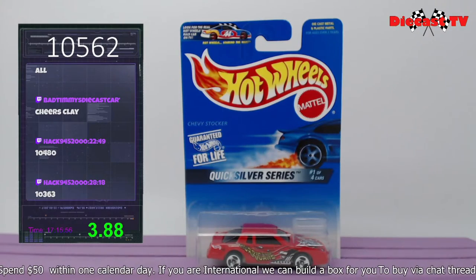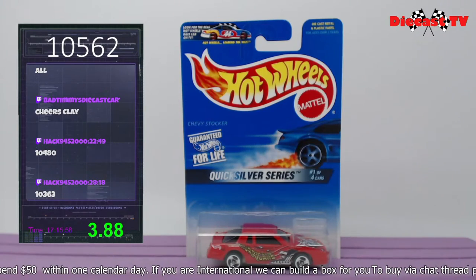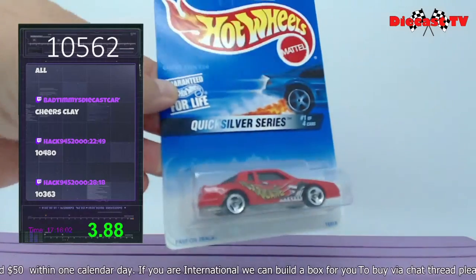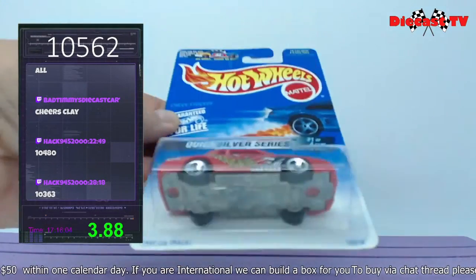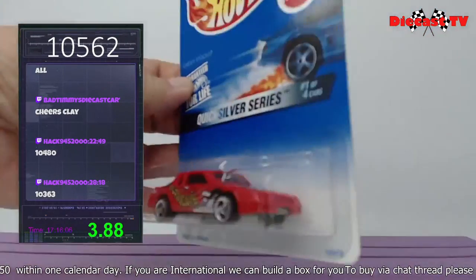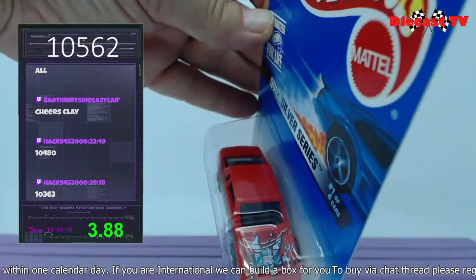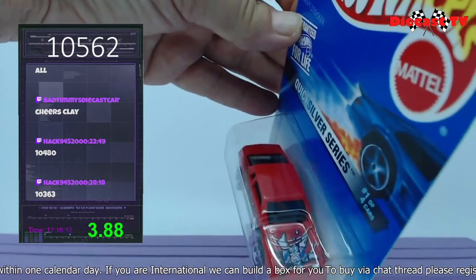Hot Wheels from the Quicksilver series, we have the Hurricane, which is the Chevy Stalker. Check out the graphics on there. Here we go. It says fast on track, and there's a whole bunch of graphics up there on the hood. Hopefully you can see that coming in.